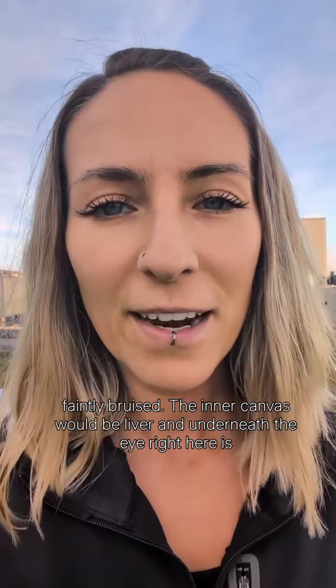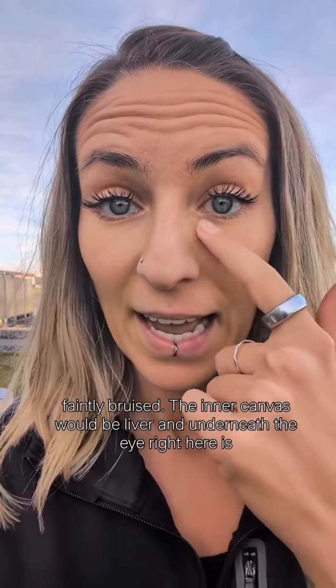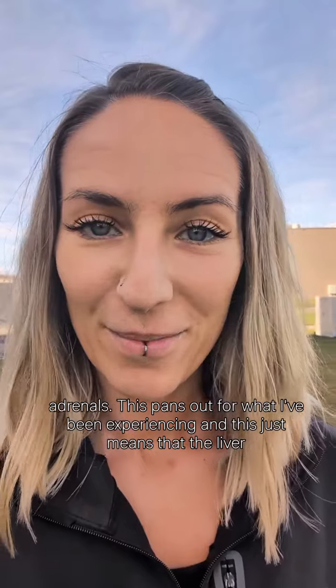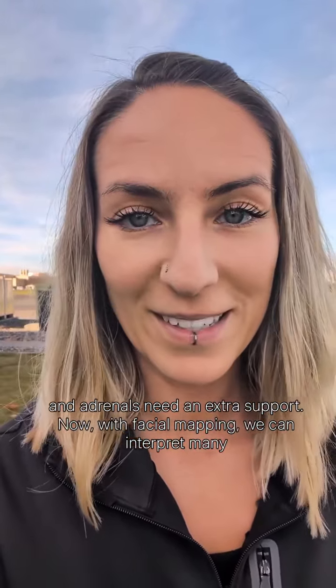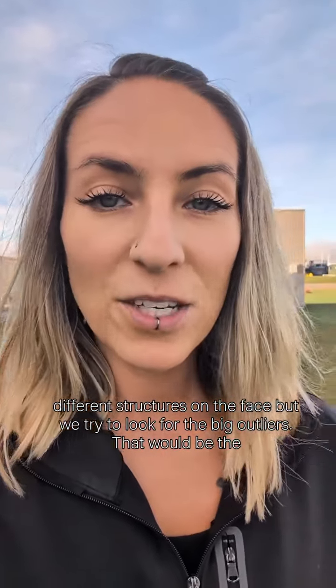Moving down the face, you can see in the corners of the inner canthus here, extending to just underneath the eye, is very faintly bruised. The inner canthus would be liver, and underneath the eye right here is adrenals. This pans out for what I've been experiencing, and this just means that the liver and adrenals need some extra support.